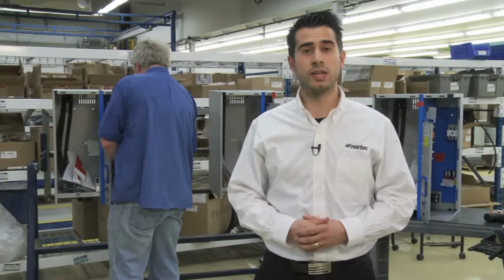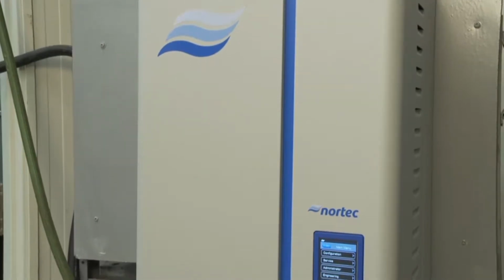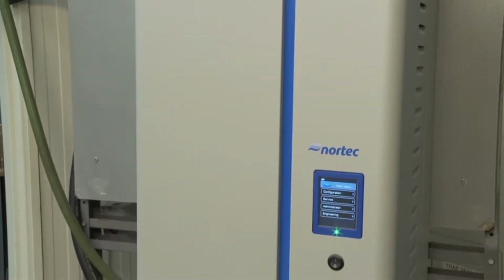Electrode steam technology is a very popular choice when a building owner wants to maintain humidity. These electrode steam humidifiers from Nortech are the easiest to operate and maintain. This is why they are the #1 commercial humidifier in the world. Electrode steam is a technology that was perfected by Nortech over 40 years ago.